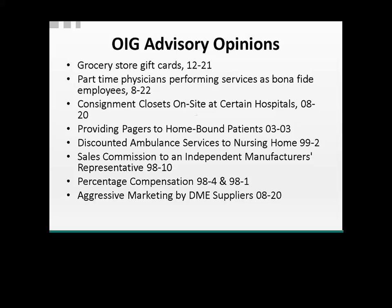Consignment closets on site at certain hospitals. In this case, we had suppliers of DME that wanted to place inventory in consignment closets on site at certain hospitals, and then they would have licensed personnel on call or on site at the hospitals to train and educate patients who had been prescribed respiratory equipment and who had selected one of the companies as their supplier on discharge to their homes. The hospitals would provide the licensed personnel with a desk and a phone connected to the hospital's internal telephone system to facilitate the coordination of the services with the patient's treating physician, other clinicians, and the hospital's discharge staff. The hospital will not charge the suppliers for the use of the desk or the telephone.